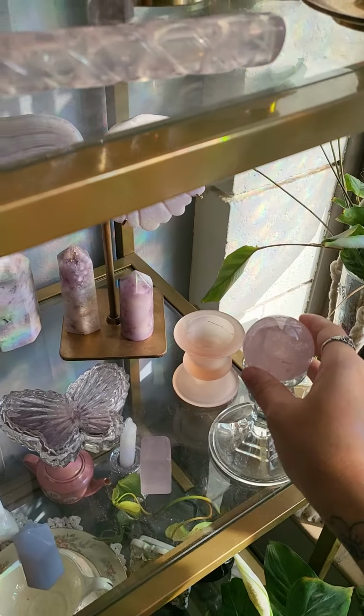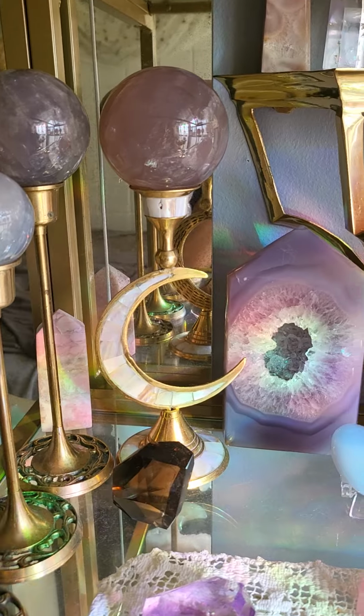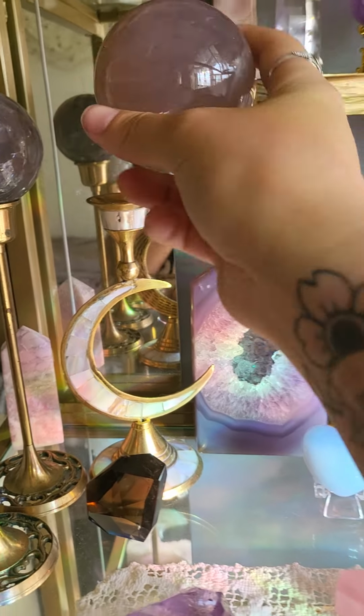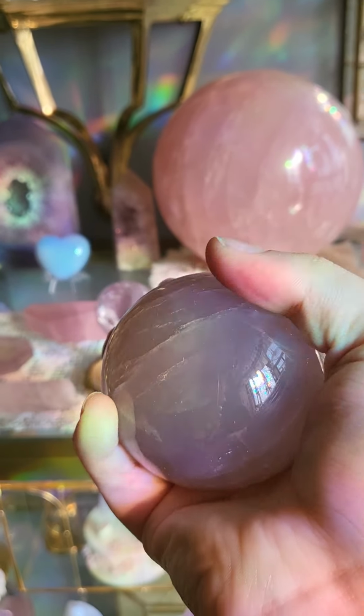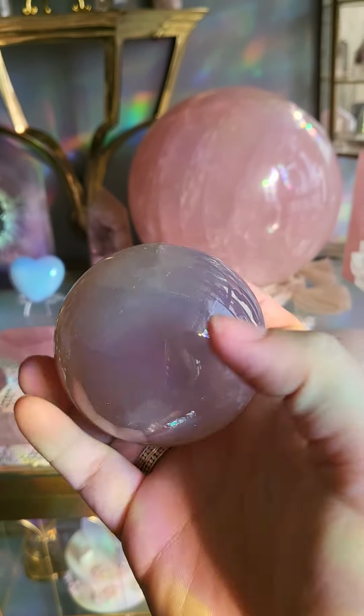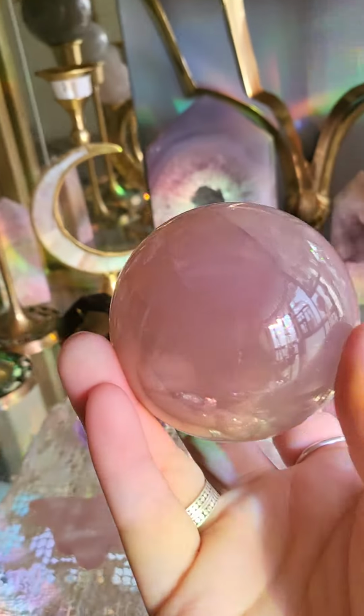So it really just depends. I've seen some super dark gemmy pieces, but they're expensive. Like, oh my god, hundreds of dollars for a tiny little sphere. And then here I have, it's kind of more of a lavender tone.